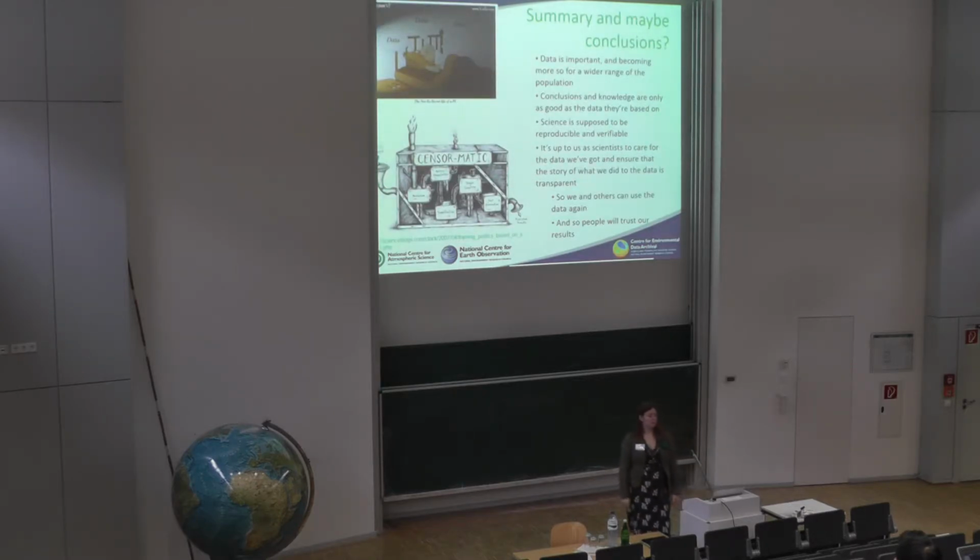So, quick sum up. We wouldn't be here if we didn't think data was important. Data is becoming more important to more people. Policymakers, government, the general public are even getting interested in data. They want to know what it is and how they can use it. Of course, science, you can't test your conclusions if you can't get access to the data. And if you can't get access to the data and you can't test your conclusions, you can't reproduce the results and you can't verify them, and then it's not science if you can't do that.